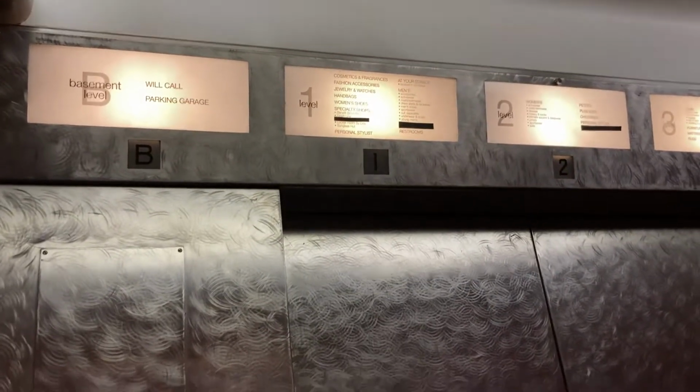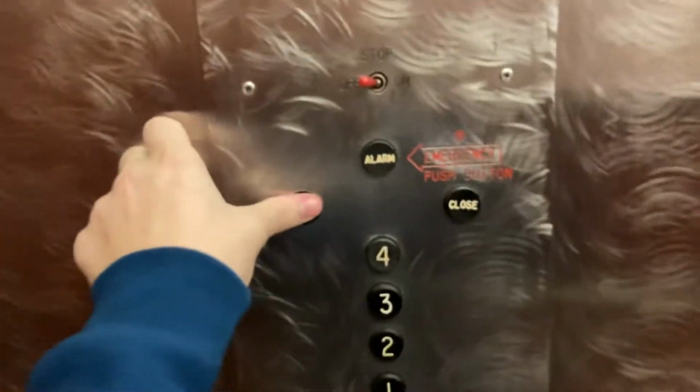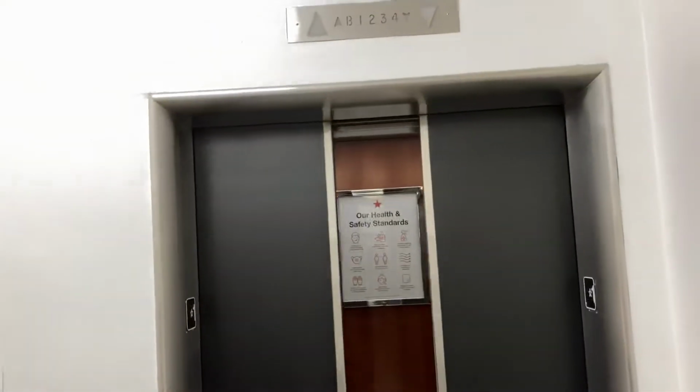Kind of crazy how slow these are. Yeah. This is one. Yep. There's buttons. The extremely satisfying black buttons. And there's the other one. And here goes this one. That'll be it.